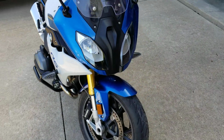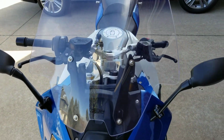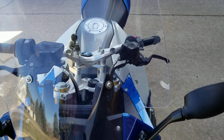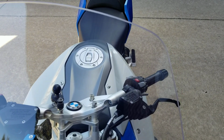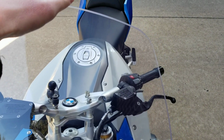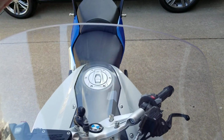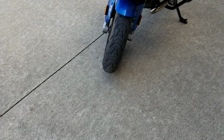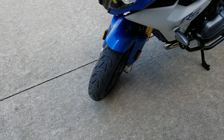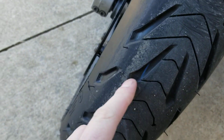Work our way back around the bike, and we have an Aeroflow windscreen. Now I'm a really tall individual, so I'm going to have to get a little clip-on for it to just raise it up a hair. If I was probably an inch shorter, this windshield would work great for me, but I'm not, so I'm going to get a little add-on extension. And then on the front, I have a Michelin Road 5 that, as you can see, you can still see the original line, so it's a pretty brand new tire.